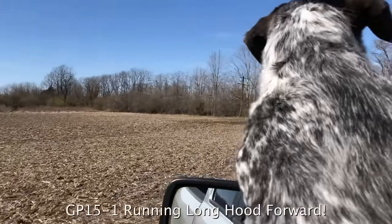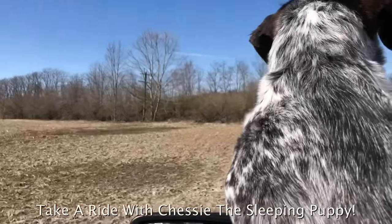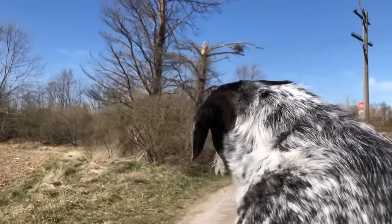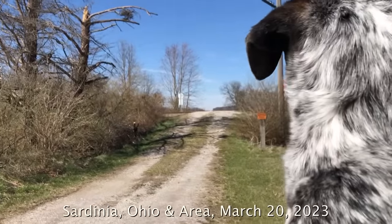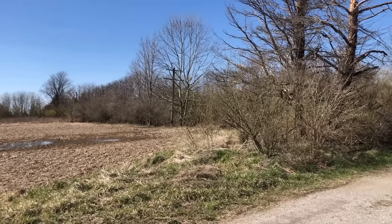So there's a little gravel road right here. I'm gonna cruise up and catch them with Jesse. She's right here, there she is. And there's the railroad crossing right there. Let's start the video, son. Let's see what we got. Just east of Mount Orb, Ohio.